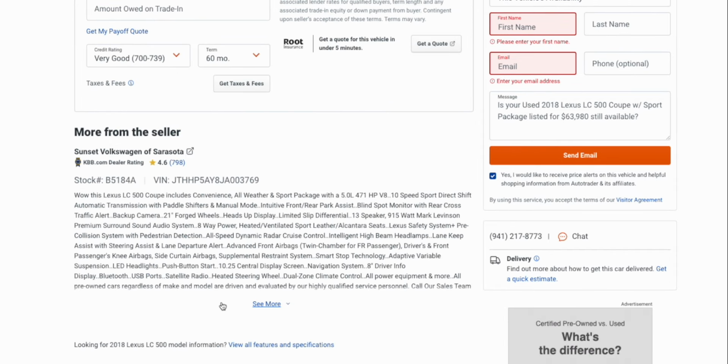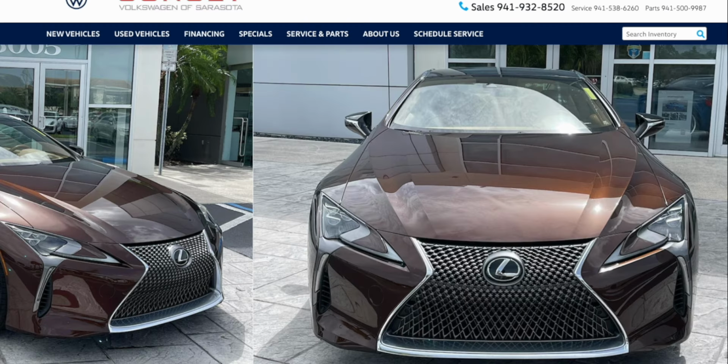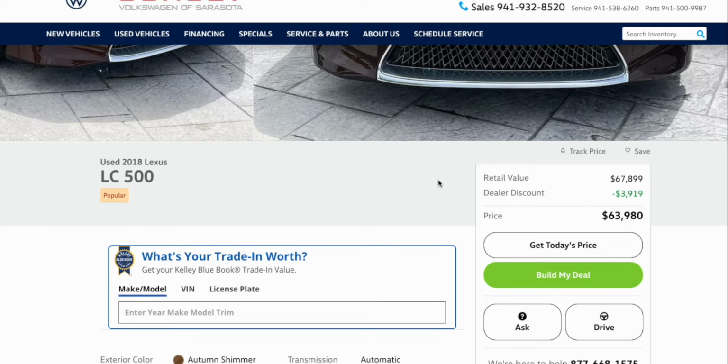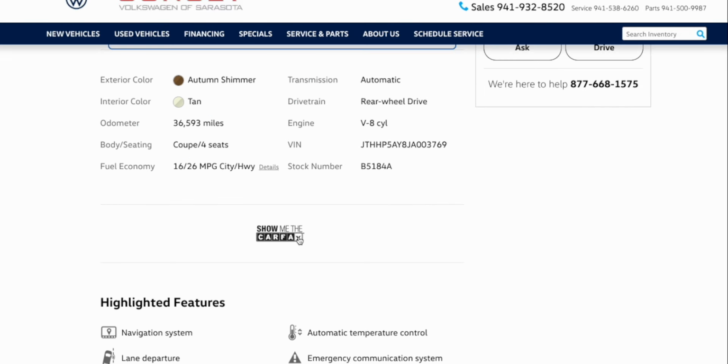Now this one's coming from Auto Trader, so guess what, guys? I'm going to jump out here to the dealer again, right? Coming from Sunset Volkswagen in Sarasota, Florida. So this one's a Florida vehicle, at least being presented to us, right? Showing as a good value already as well. Let's take a quick look at the Carfax right here. We can access it by hitting that link.